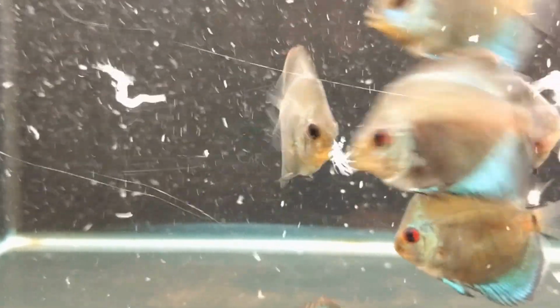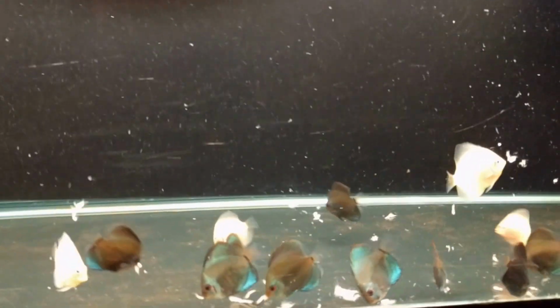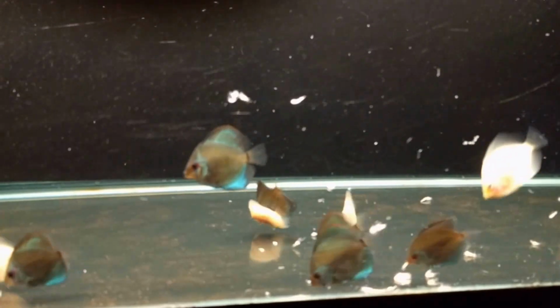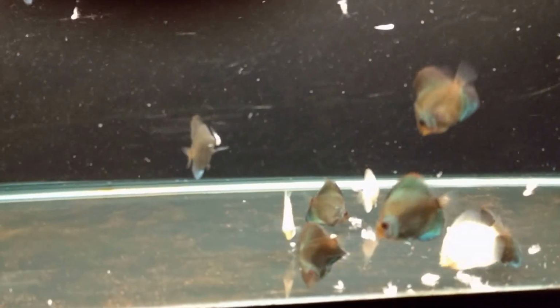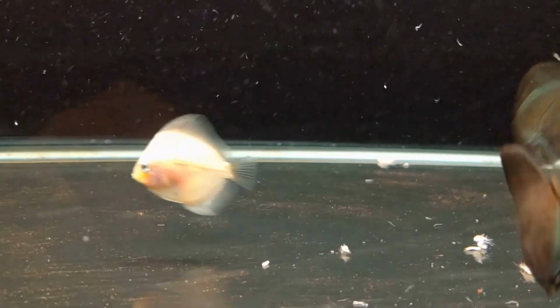Everyone's grown, everyone's put on quite a bit of weight. Everyone's eating really well. I'm really happy with these guys. Let's see if I can, just gonna hold this here and let you see them. These guys are in a large tank. It's 120 gallons, and they're little pigs.